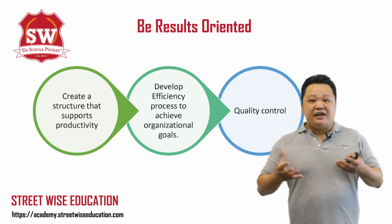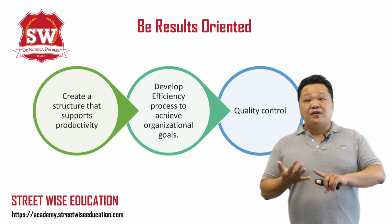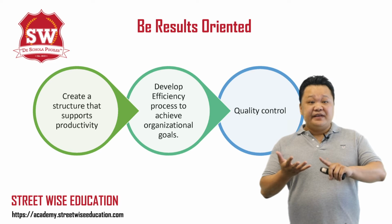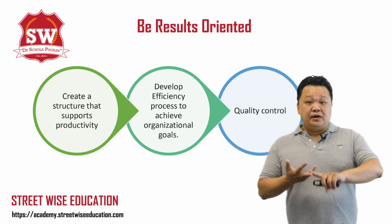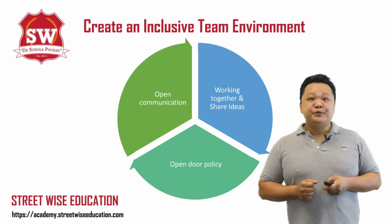Now you can have great structure for support and efficiency, but if you don't have quality control, then you don't have results. So make sure you have quality control, whether it's products, services, ideas, or consulting, whatever it is. Make sure you have quality control. Now, if you have those 3 things, structure for productivity, efficiency, and quality control, you will be result-oriented.